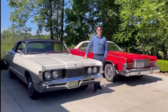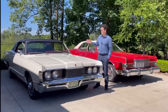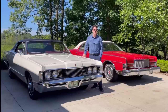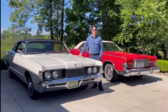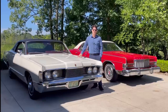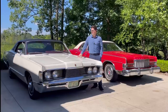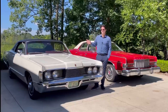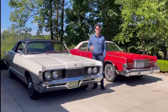But 1968 was the second year, as I was mentioning, of the Marquis. Still was Mercury's range topper. They did, believe it or not, decontent it. And power steering was not standard anymore in 1968, if you can believe. This car came standard with manual steering, an almost 4,000 pound car. But still very luxurious for the time, and kind of like a gentleman's muscle car, if you will.